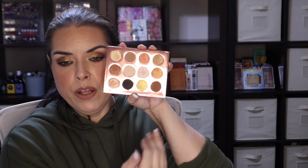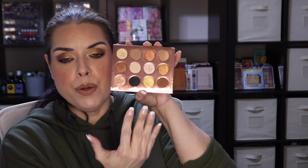This is the ColourPop I Think I Love You. This one I absolutely love. I love the burgundy, not the burgundies, the bronzes, the nice pretty yellow gold. I like that it has a black in there. You've got some copper tones. It's just, I love it. All the metallics. You don't have a lot of mattes. You have mostly metallics, and I really like it, so I'm keeping it.